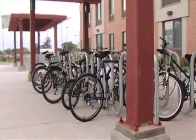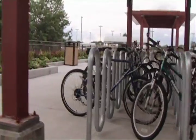The Summit even takes bike riders into account. There are convenient covered bike racks for student use. That's where I'll be keeping mine.